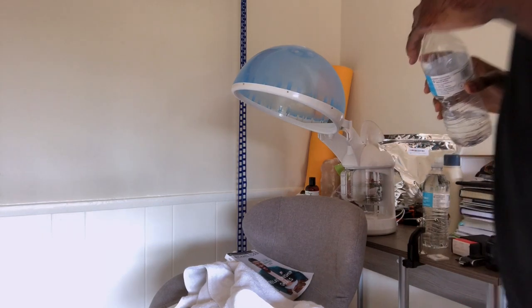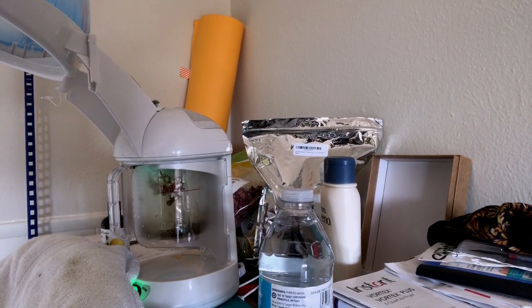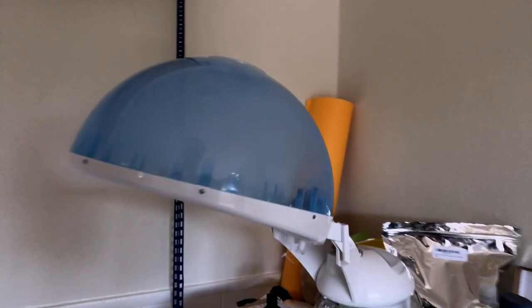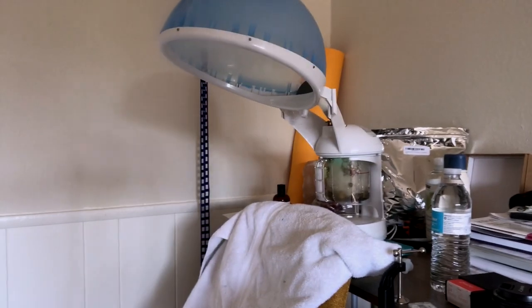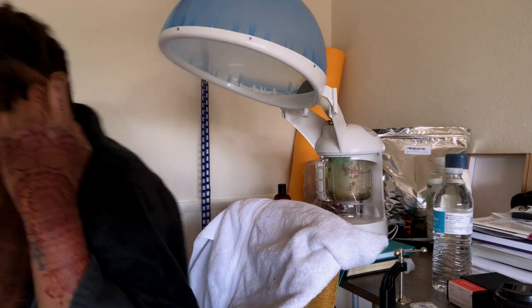Once I did that, I then turned on the machine and let it steam for a while, and as you can see, it's going really fast. And then it started leaking, so I would advise getting several towels because my whole carpet was wet. But you can see the steam coming out from the overhead, so I knew it was ready. So I then went under the steamer and I just chilled under there for about 30 minutes.